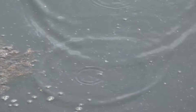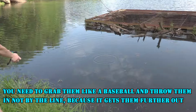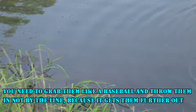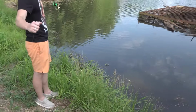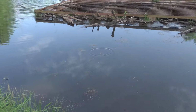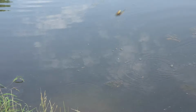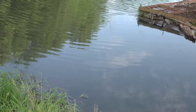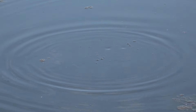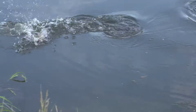Oh, that bass. Oh, why'd you bring it in? Oh, we got one, guys. Thought he did. There you go. What, you see that freaking bass? Oh my god! That's perfect. That's money. There's something big in there, guys. He got one! He got one!